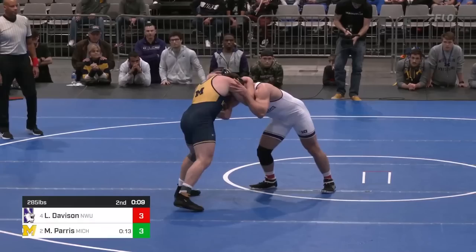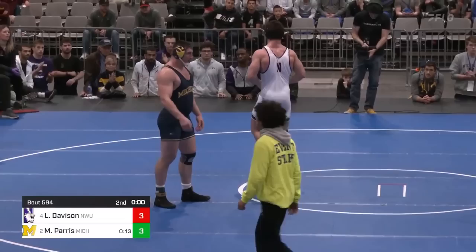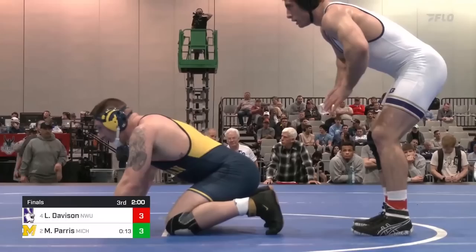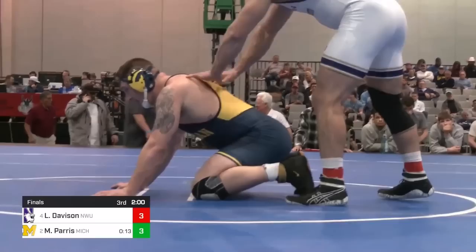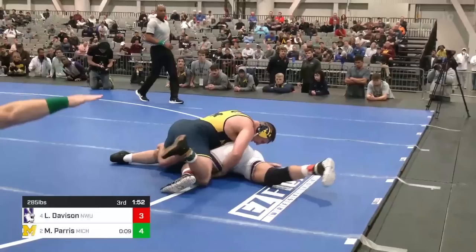Still hand fighting hard there. Snapping off is Lucas Davison, and the second period ends. Head to the third. Mason's got choice. He's going under. Davison wanting to give himself as much time as possible on his feet to find a takedown, and so gets Parris the escape. There's a shot, but he's way extended.